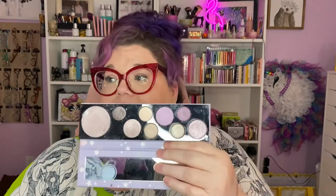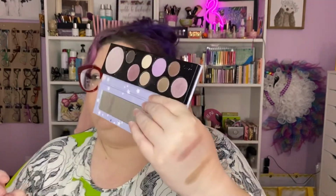This is the highlighter, and it's this lilac-y, gorgeous highlighter. I mean, it's just beautiful. And it works as an eyeshadow too, of course, but it's absolutely stunning. There is this stupidly beautiful lavender. There is this stupidly gorgeous, shiny, pinky, mauvey. I mean, they're all stupidly gorgeous, and the mattes work great too.